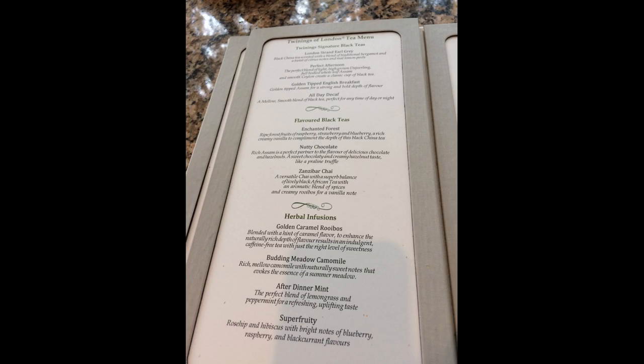So as you can see, we have a variety of teas to choose from. I can explain each one to you. So I'll start off with our signature black teas. First, we have a London Strand Earl Grey. It's a black China tea, scented with a blend of traditional bergamot and a twist of citrus notes and real lemon peels. Second, we have our Perfect Afternoon, which is a blend of light, high-grown Darjeeling, full-bodied, whole-leaf Assam, and smooth Ceylon.